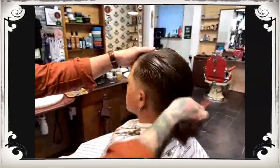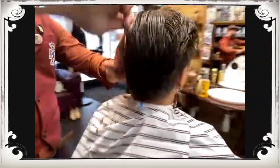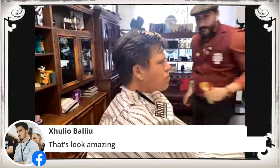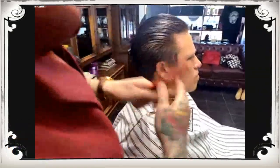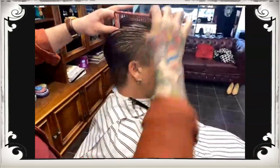So now I'm going to move to the other side and repeat what I did on the first side. Same process. Following the natural implant of the hair, taking my section here.